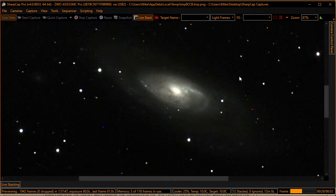Oh, you're at 1200 at F8. Oh, are you not using a reducer on that? I thought you had a reducer, but maybe you're not. Maybe you're just shooting at full focal length.